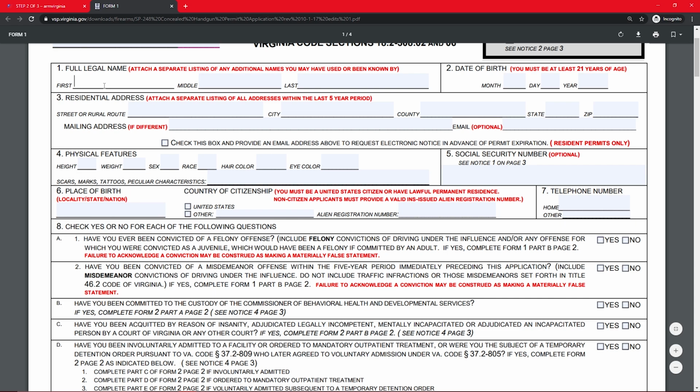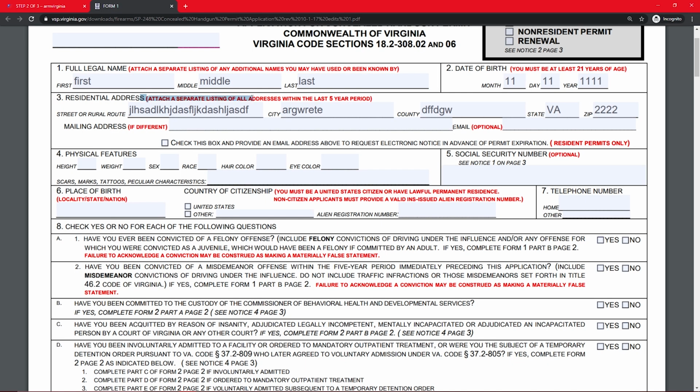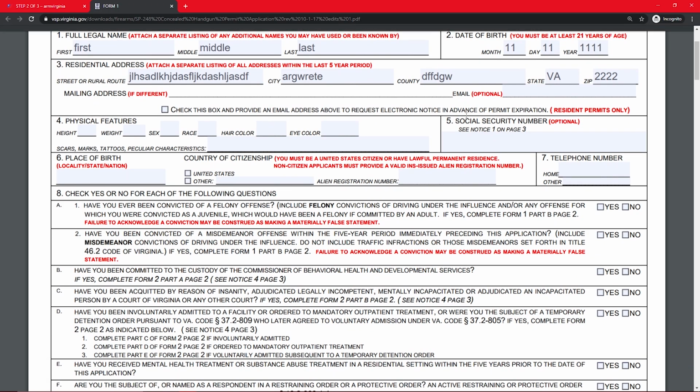We've got full legal name, so you're going to put in your first name, then your middle name, and then your last name. Here you're going to put in your birthday in step 2. I'm just typing in some random digits here; you're, of course, going to use your real information. And then you're going to put in your street address here: city, county, state, and then zip code. Notice here that it wants you to attach a separate list of all the addresses that you have lived at in the past 5 years. We're going to come back to that later.